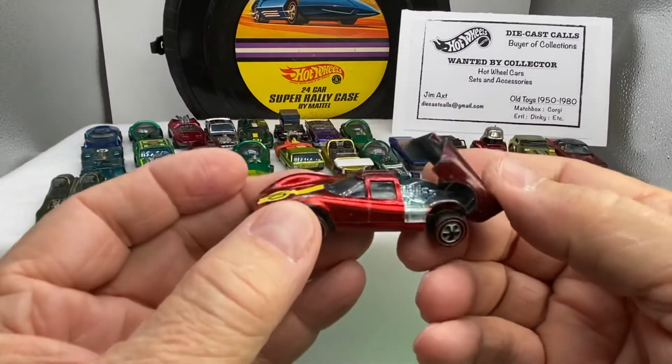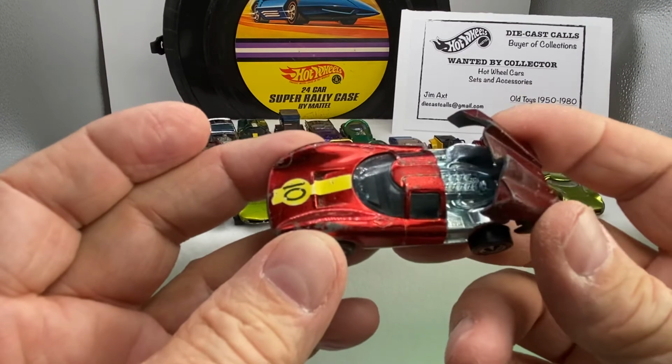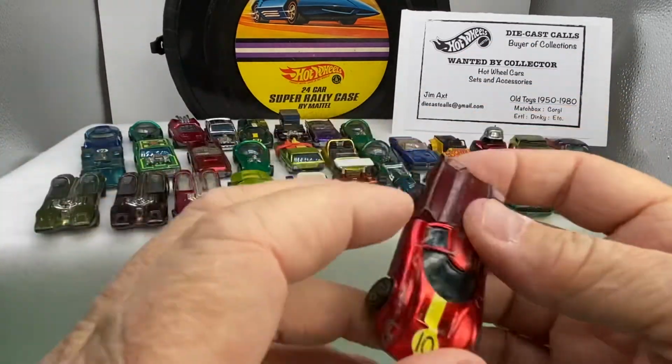Two different colors, very common. You know that the hatch would be a different color, a different hue than the rest of the car. Lotus or Lola GT70.